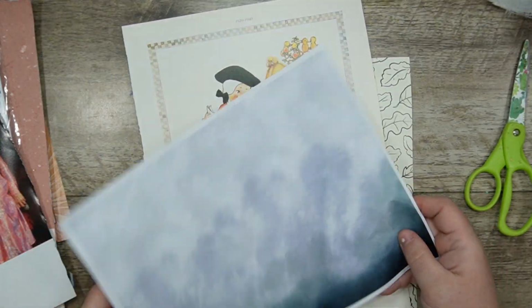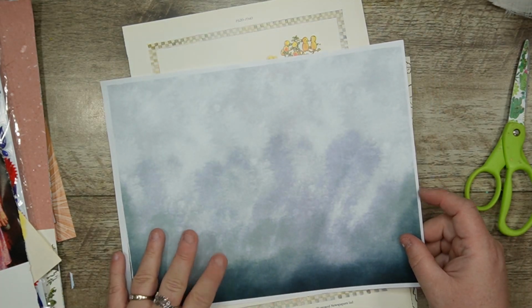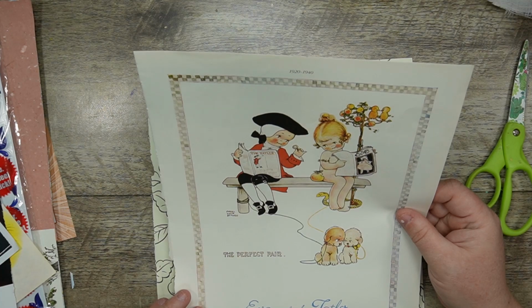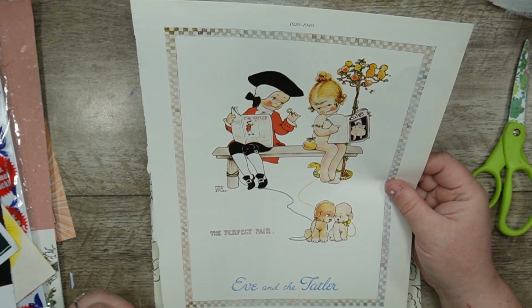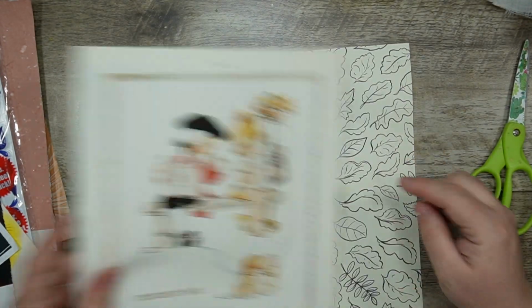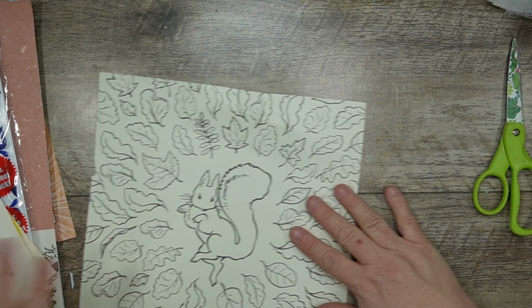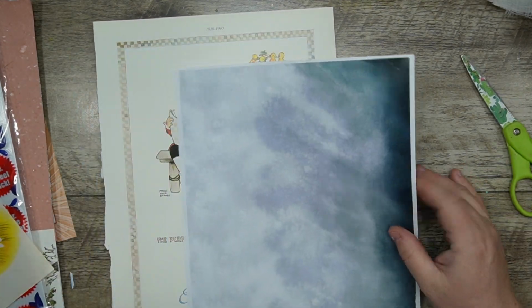This is a printout, potentially from Release the Craftons, one of the winter kits. This is from a book of advertisements. This is Eve and the Tatler magazines, Mabel Lucy Atwell from 1923. And then we have some other ads on the back, but I think I'm more interested in this. And this is from a Beatrix Potter coloring book of Squirrel Nutkin. So, how to begin? Okay. How to begin indeed.